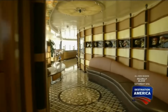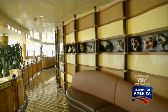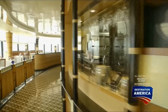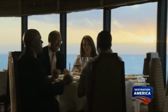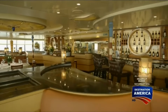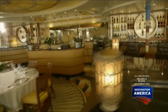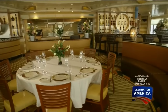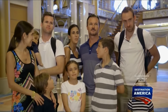For adults looking for more upscale fare, there's a new look in Palo, Disney Magic's fine dining restaurant. Palo is a very special experience on all of our ships. On Disney Magic, it's up on deck 10 with stunning views of the ocean. And also, it's reserved for guests 18 years or older. So it allows guests that little romantic getaway or almost like an escape. We dined at the Palo the other night. Very nice, very peaceful, nice, quiet meal.